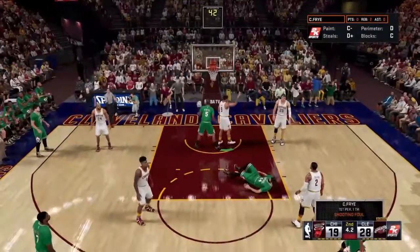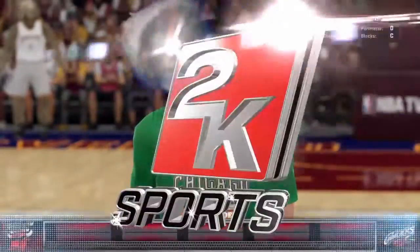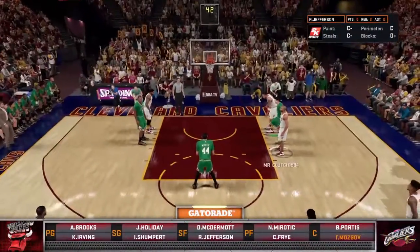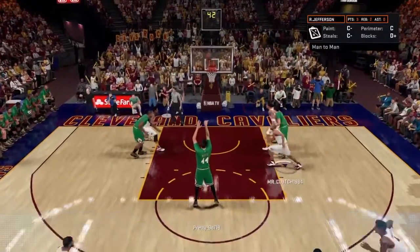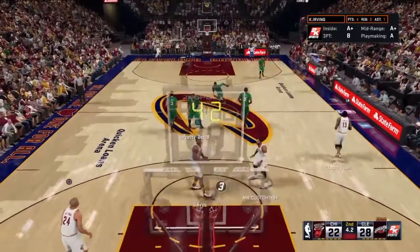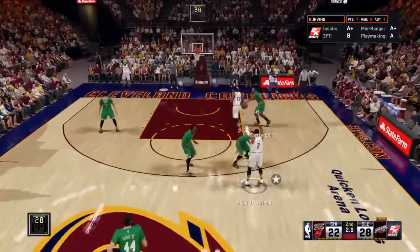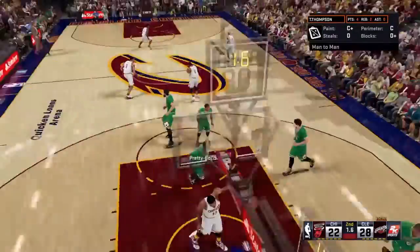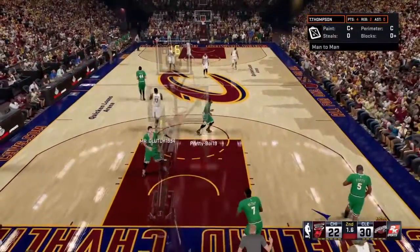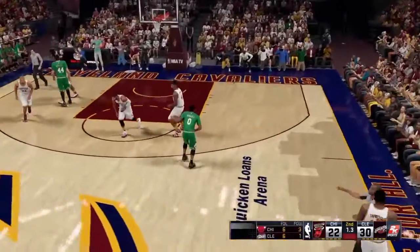Here's Mirotic, and it goes as the official calls the foul. Count it. He'll shoot one more at the free throw line. First trip to the free throw line for him tonight. And that one falls for Mirotic. To the middle. Here's Thompson, and he dunks it down. Tell you what, he can do a lot more damage to that rim than that when he wants to.